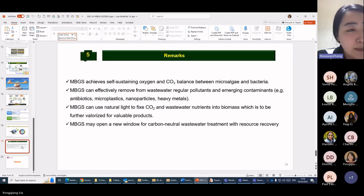Due to the time limit, we just go to the summary of ABGS advantages. Firstly, ABGS achieves a self-sustainable balance of oxygen and carbon dioxide between microalgae and bacteria. Second, ABGS can effectively remove regular pollutants and emerging contaminants from wastewater. And third, ABGS can use natural light to fix carbon dioxide and wastewater nutrients into biomass, which can then be further used to produce valuable products. This is a very long way, but a very promising way for us to explore.